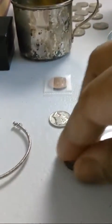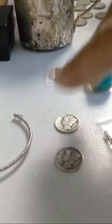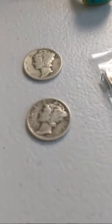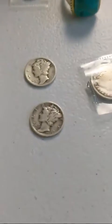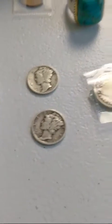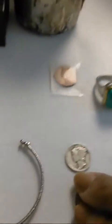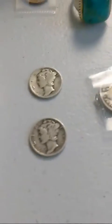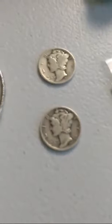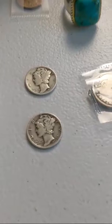Oh, the other thing that came out of the box were these Mercury head dimes. They're called Mercury heads because of the headpiece that is on the figure in the dime. These are pretty old dimes. This is going to make me sound ancient, but I'm telling you, I'm not as old as these dimes. I'm not even close. But I do remember getting dimes like this when I was a kid from relatives, family friends who would just say, here's a coin. And people didn't realize the value, I guess, of the coins at that time.